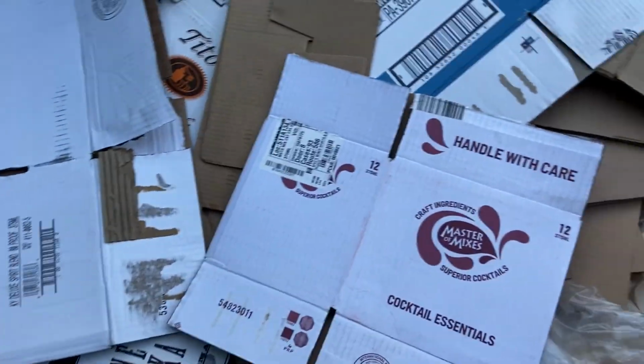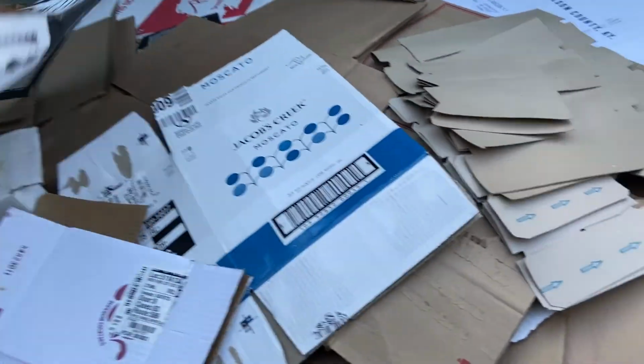So nothing here, and just more. I believe this is Specs. Almost guarantee you this is Specs. Yeah, all the alcohol, vodka, all the booze boxes. Yeah, there it is. There we go. Okay.